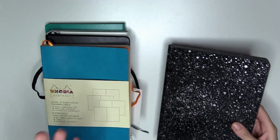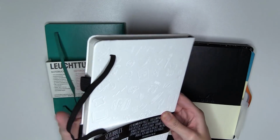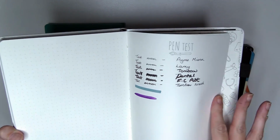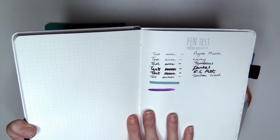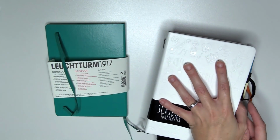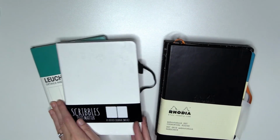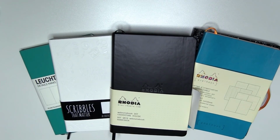So that's interesting. For me, the best performance of pens on paper and watercolour on paper was the Scribbles That Matter notebook. Everything performed really well on it, and I found that it had the least ghosting. So there we go. So overall, what can we say? They're all really, really lovely books. Which ones would I buy in future?